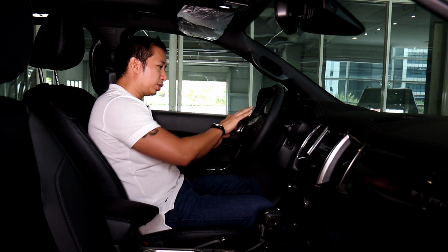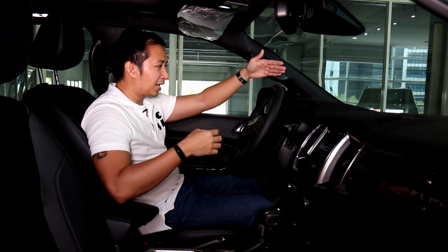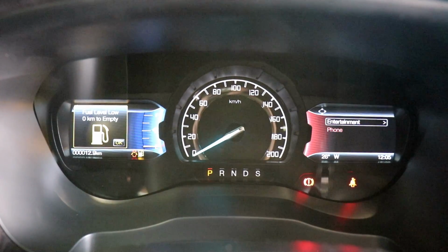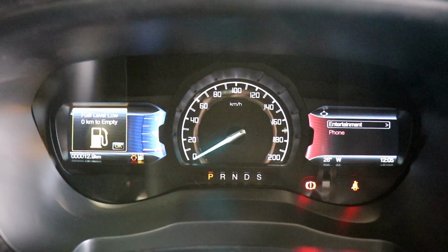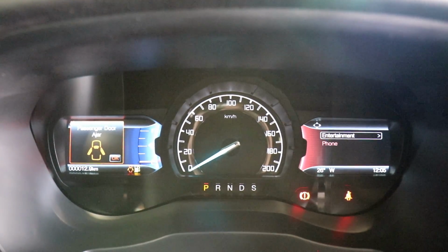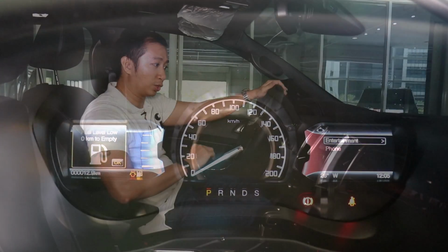You got your usual Ford buttons found here, and when you look at your instrument gauges, the instrument gauges of the Everest are the same ones found in the Ford Ranger. So if you're familiar with that, that would be practically the same. You get your analog speedometer front and center, and it's flanked by 2 digital displays, which show you the vital information that you need whenever you're driving.